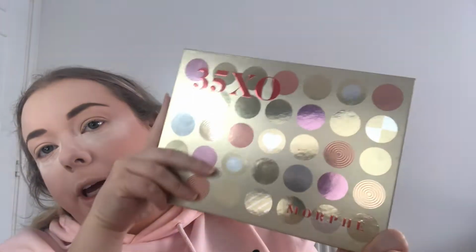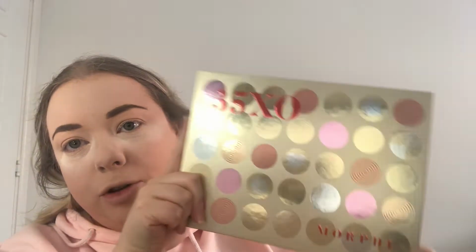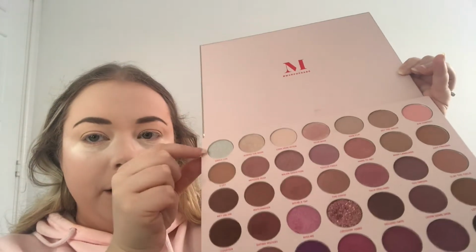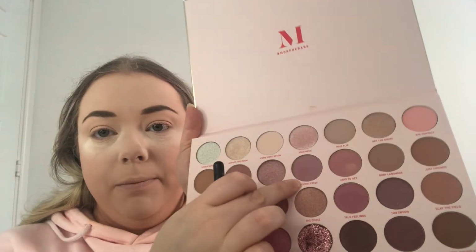So I have the Morphe 35XO, trying to position that in the best place. This is the new palette they released this year, and it's a little bit loved. That's the inside. The only one that I don't get in this whole palette is this random blue. But anyway, I'm going to take a Morphe 505 brush, which is just a large blending brush. I think I'll first go into Touchy Feely, which is this one right in the middle. I'm just going to put it all over the lid because I'm going to build up a little bit of colour.